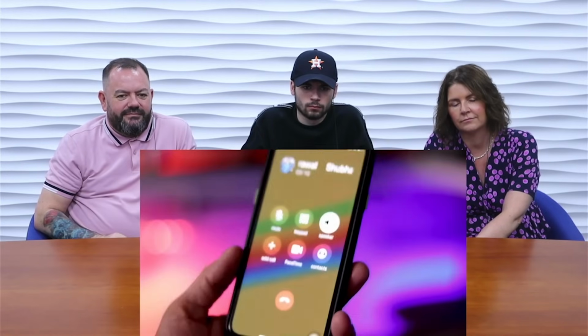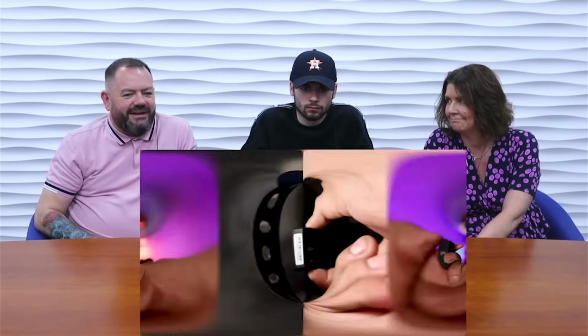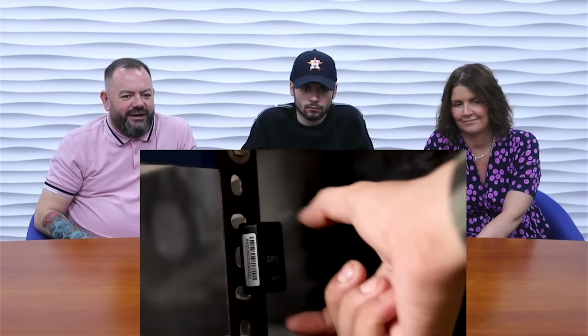You can also use the device to listen in on your subject, which can be done by dialing the SIM card number, which prompts the device to turn on its microphone, allowing you to hear sound around the tracker without any light or noise from the device. This device is small and lightweight, making it perfect for a variety of uses.